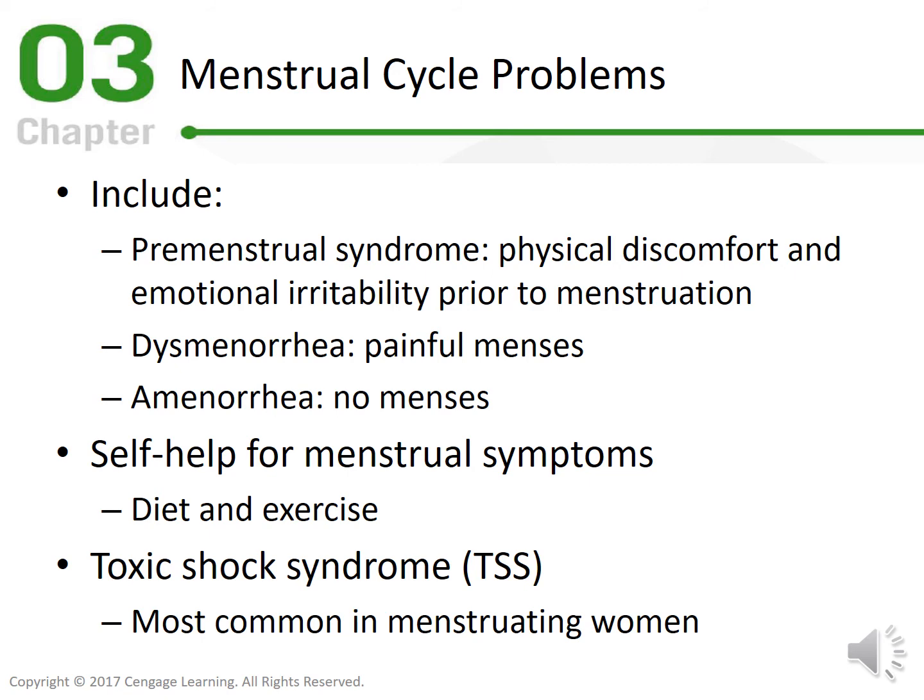A couple of things that you should consider as we go through this section are: what are the symptoms of premenstrual syndrome and dysmenorrhea? Another question to consider is, what can a woman do to minimize these symptoms?